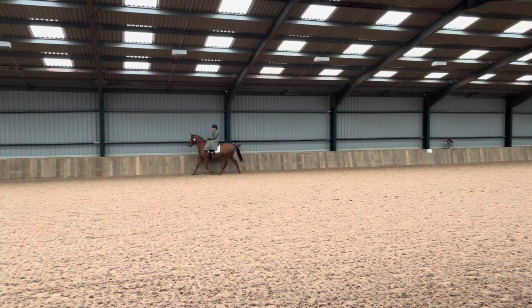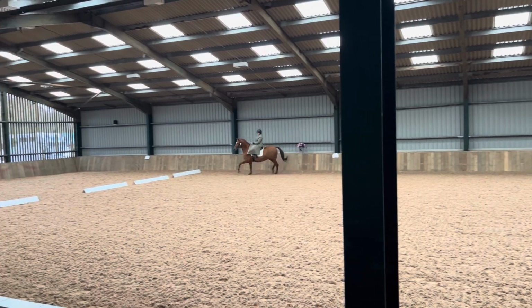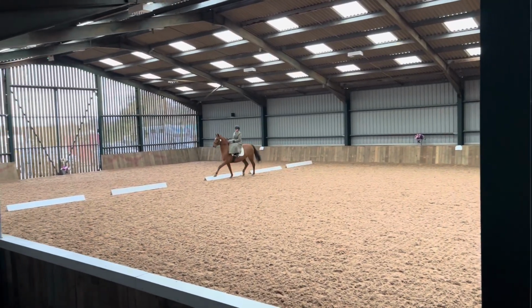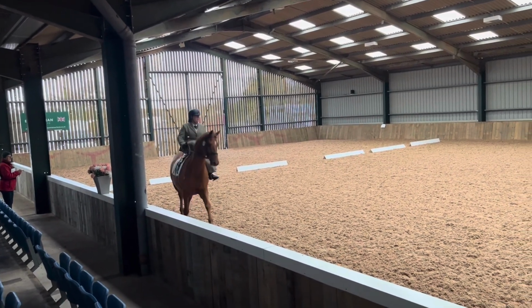At H, working trot around the arena to A, 6.5. Pleasant steps but could be rounder to contact. I absolutely agree with him there. A little spooky down this end.